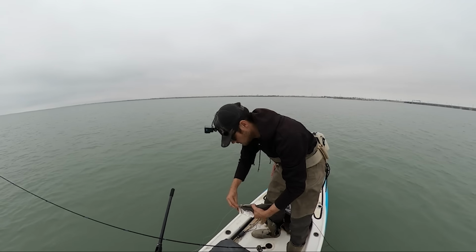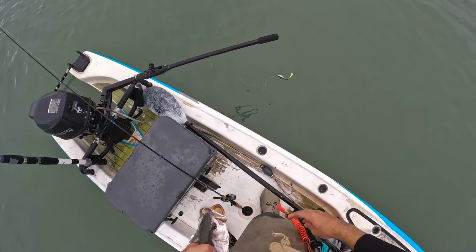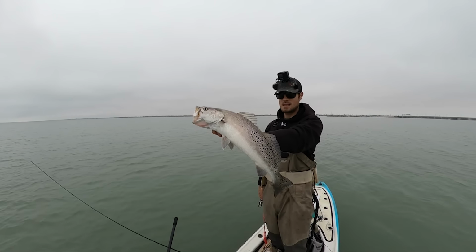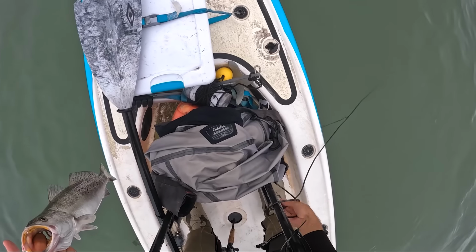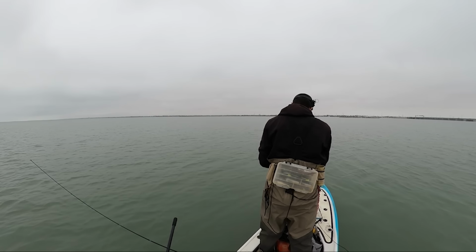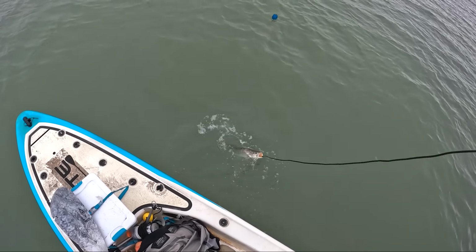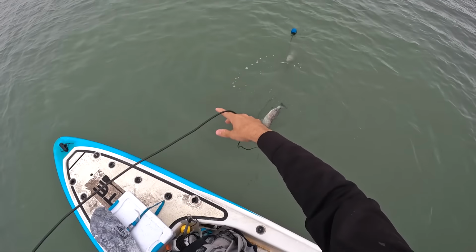18 with some shoulders on him. That's my ideal keeper. Maybe a 19. Keeper speckled trout right there. That's exactly the guy we're looking for, or the girl. Not croaking, because the females do not croak. That's the only way to know really how they're female. Also, if they get really big, probably not a male. I've caught some pretty big males though.